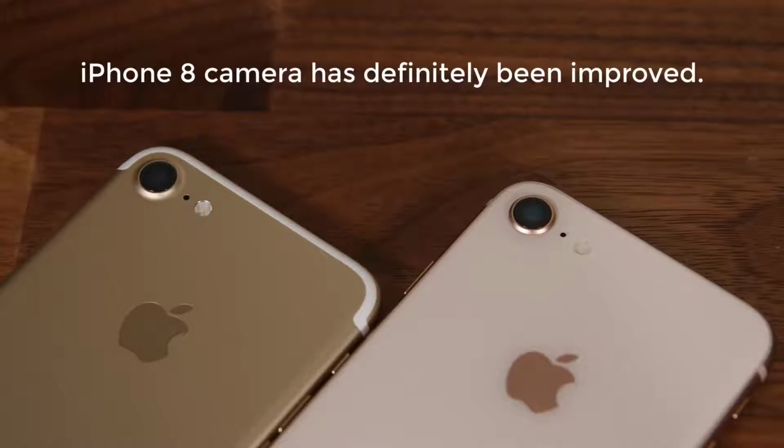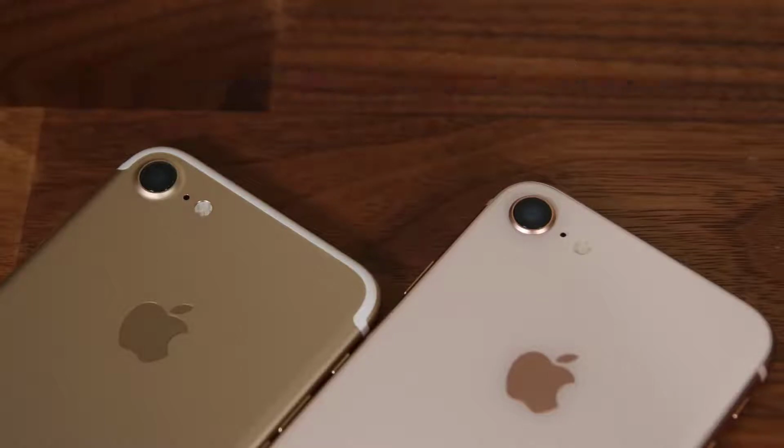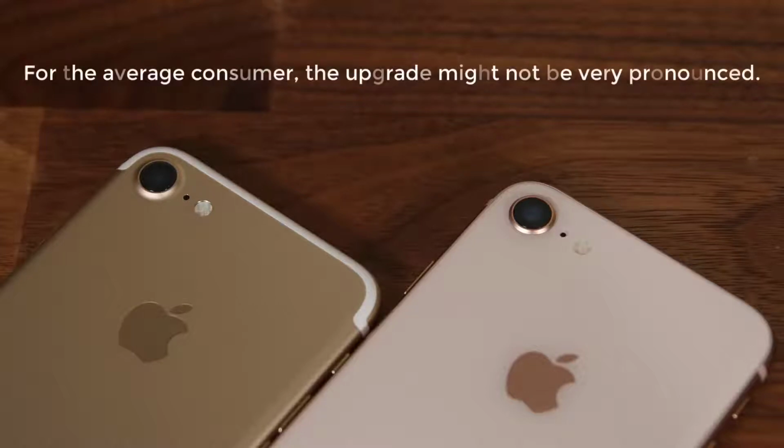It has a new sensor and improved image processing. So is the camera upgrade massive? Probably not for the average consumer, which most of us are. But the improvement is there. I would say that an average user who is not hell-bent on every little minute detail won't really care about the camera too much, especially because the iPhone 7 camera is still a top-rated camera.